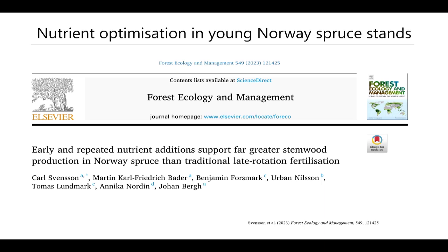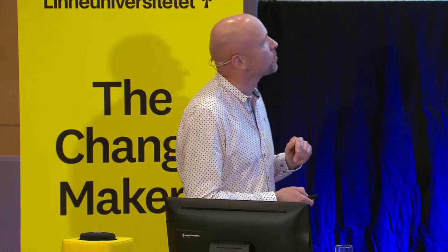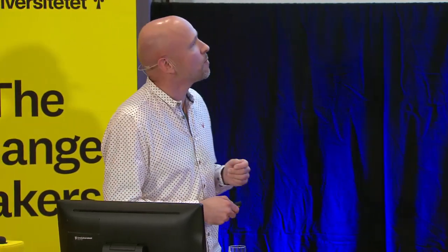However, we know from the life history and the biological reasoning behind it that the nutrient demand is usually higher in the early growth phases, when the trees are still young. But no one had really looked at that, so we compiled 9 different studies to look specifically into the effect of early and repeated nutrient additions, and to see if that actually yields more stem volume at the end than the traditional method.